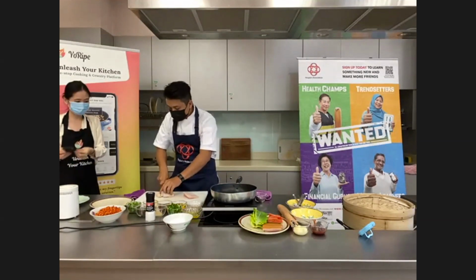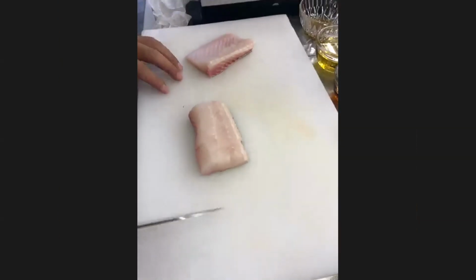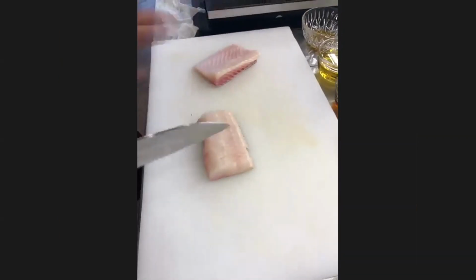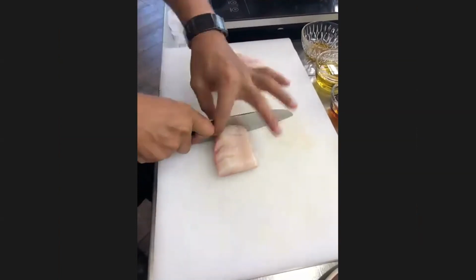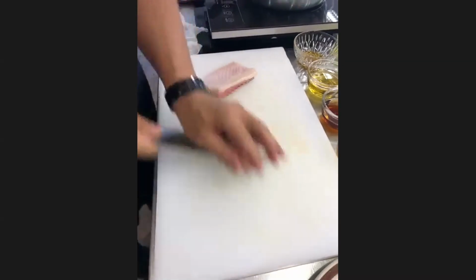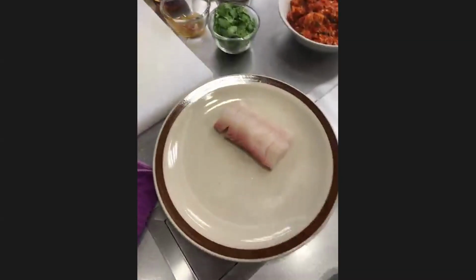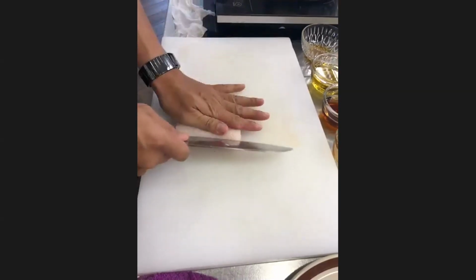Shall we zoom in to see how the chef slices the fish? Okay. Make sure to be careful, your knife is sharp enough. Go in, out, go in, out and go in. And out. Okay, there you go. Then for this part right here, there's some bone, and then you can do it like this.